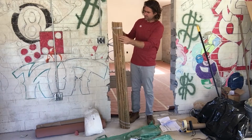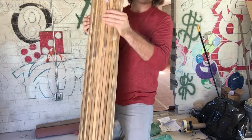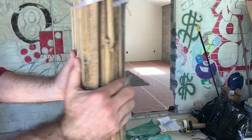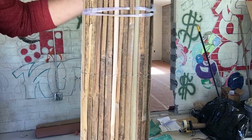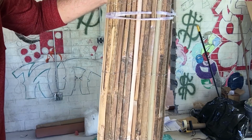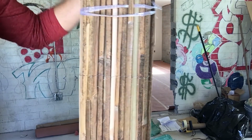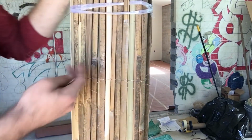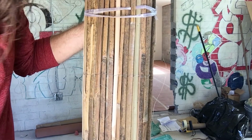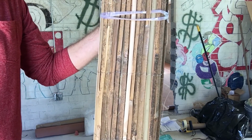Actually, I really like how rustic it looks. I mean, they're held in by metal wires, pretty cool. And it just kind of has some cool looking bamboo. Wonder if you're gonna be able to see through it that much. Probably, but at least it'll provide a little bit more privacy than I have right now with the chain link.